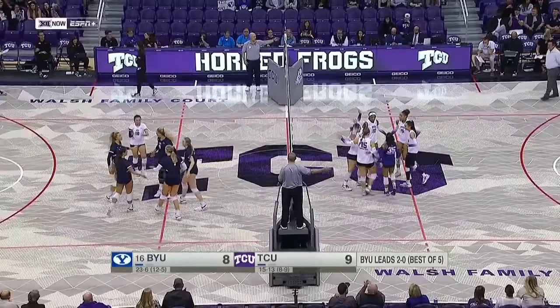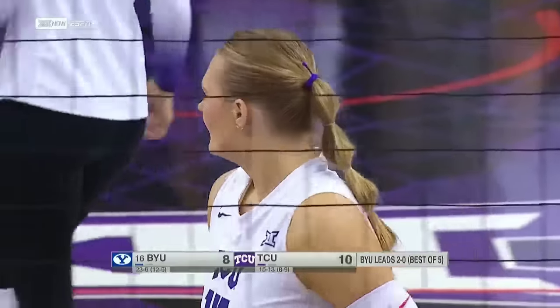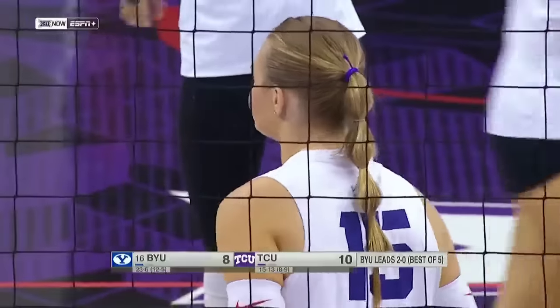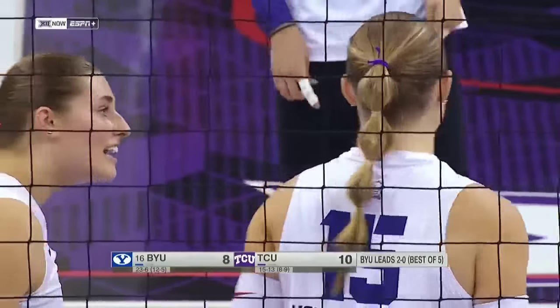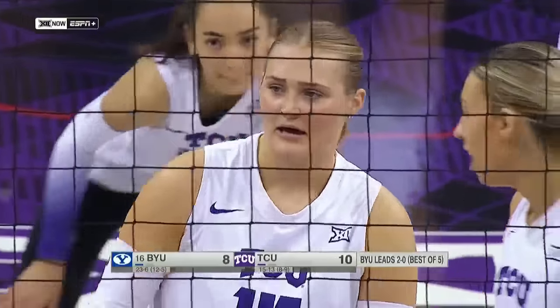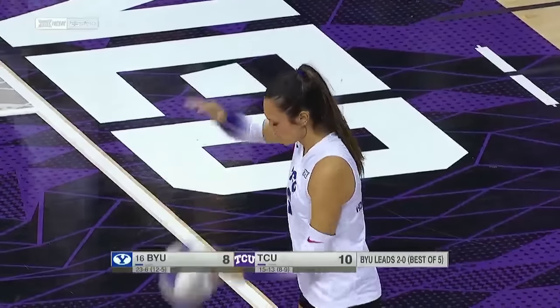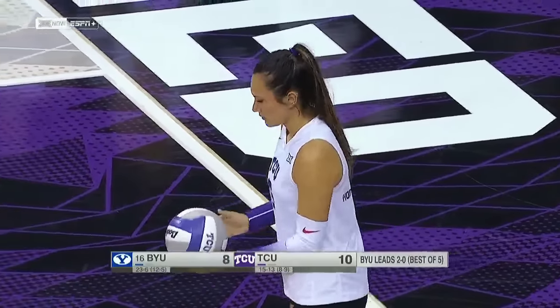That one off the block. Audrey Knowles went to the tip. Did a good job, able to pick up the point for TCU, and Knowles having a good afternoon in her final home match here at Schollmeyer Arena. 14 kills now for her. And one dig away from a double-double.